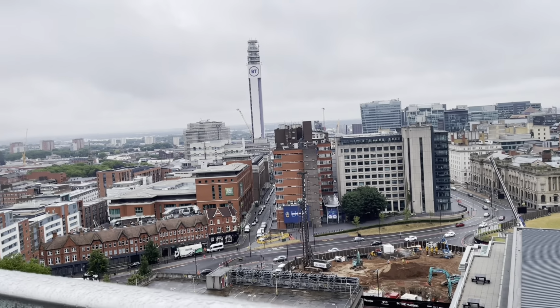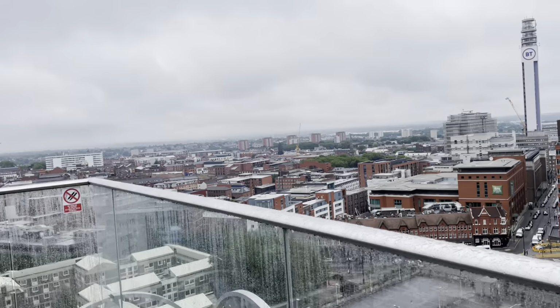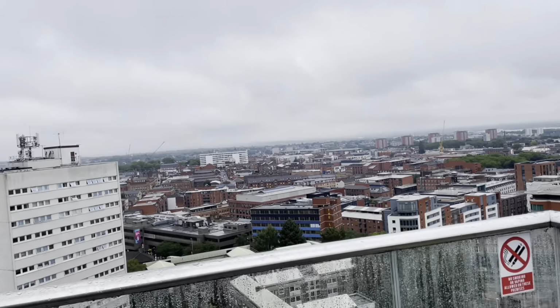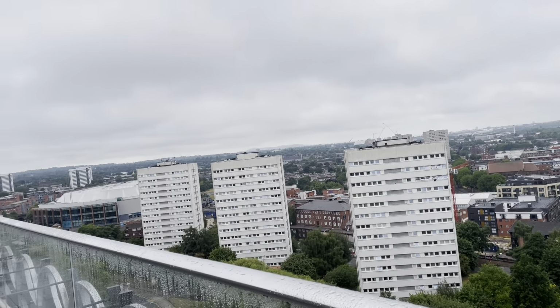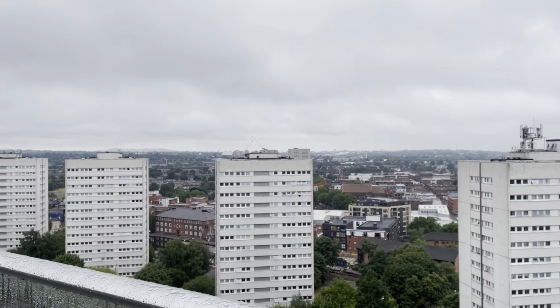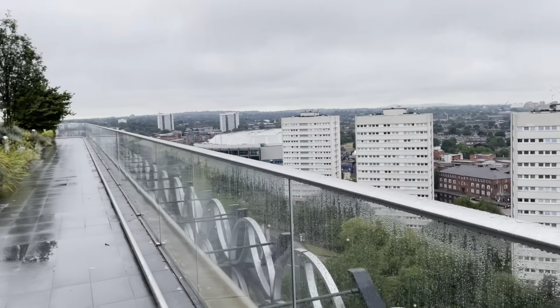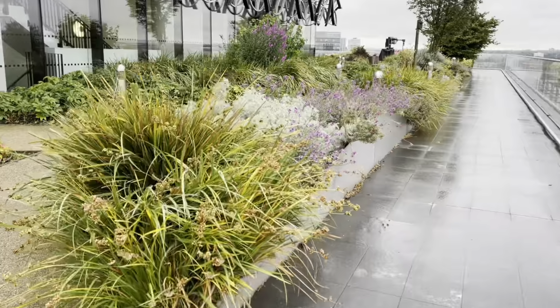There's a place called the Secret Garden, and you get this amazing rooftop view of Birmingham, which is just stunning. And you can see for miles up here.